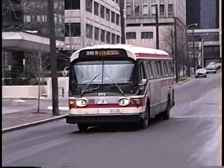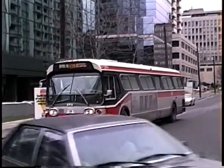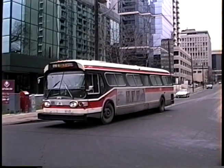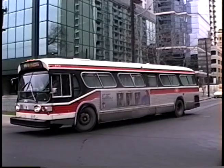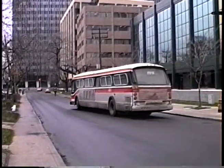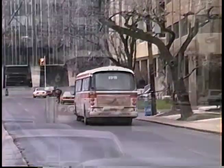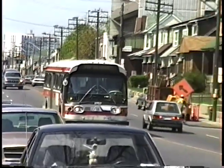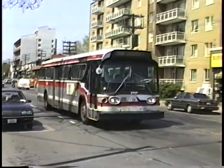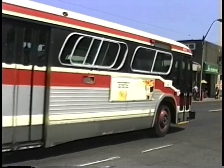8916 travels down Holly Street on the last week of service for this branch of the Avenue Road 5C route. Later, the service would go to the Eglinton station via Oriole Parkway and Eglinton Avenue. 8957 enters Woodbine Station, returning from the Parkview Hills branch of the Woodbine route.